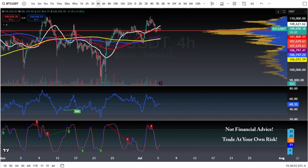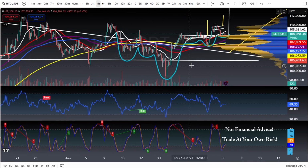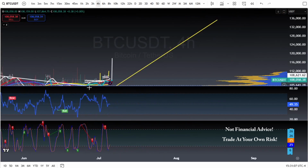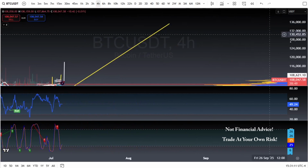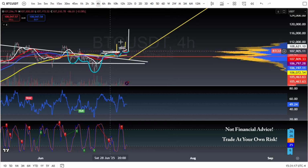Now yesterday I left you guys with this pattern. Now it's getting a little cluttered here. We already know, let's go over this. I have this main flag here that breaks us up to the 135. That's what I was showing you guys on the weekly chart. Then I have this smaller flag here from the other day that would break us up to about 111,000. We got close. We got up to 110,500. We didn't do the full measured move.